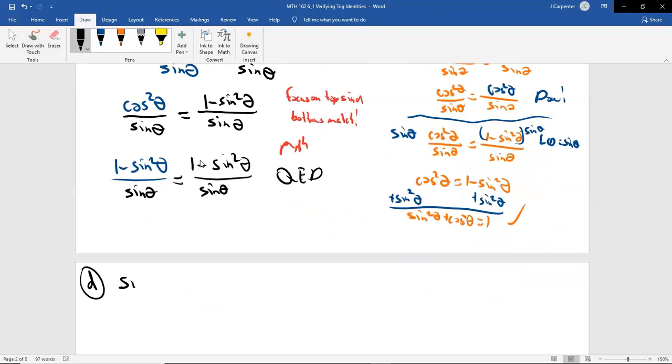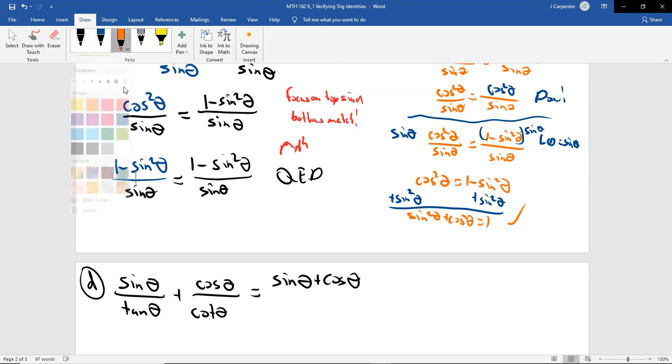All right, sine of theta over tangent of theta plus cosine of theta over cotangent of theta is equal to sine of theta plus cosine of theta. And again, the real point of all this is that when you're in calculus and you've got this thing on the left-hand side and it looks like a mess, ultimately you understand that you can simplify it to be something prettier.